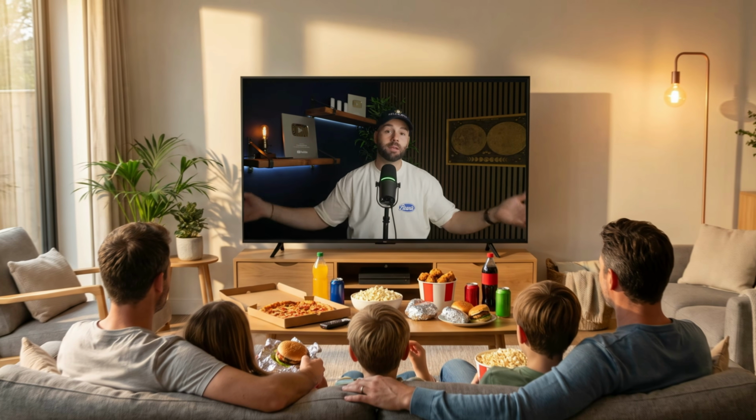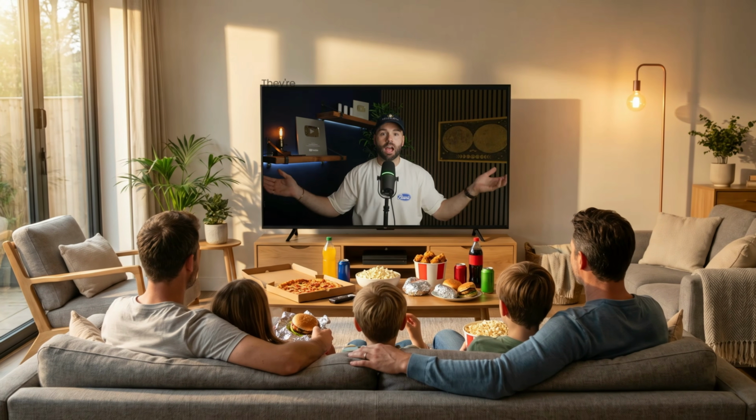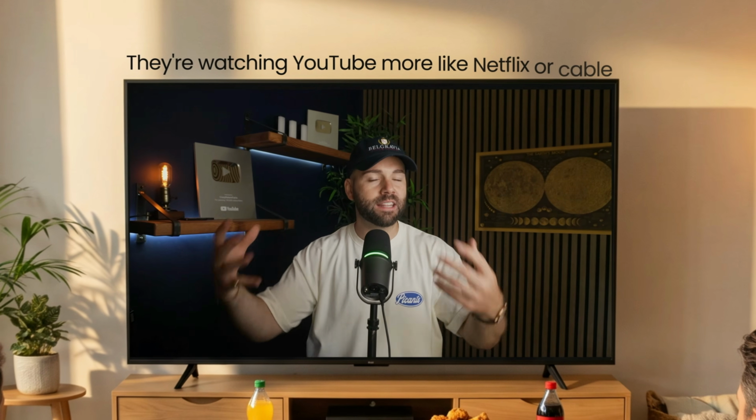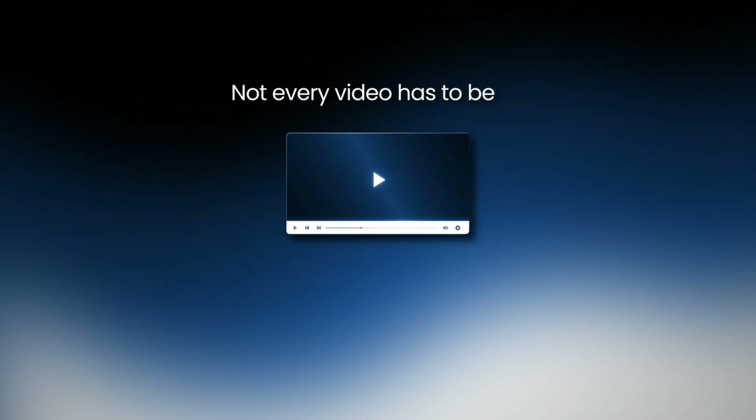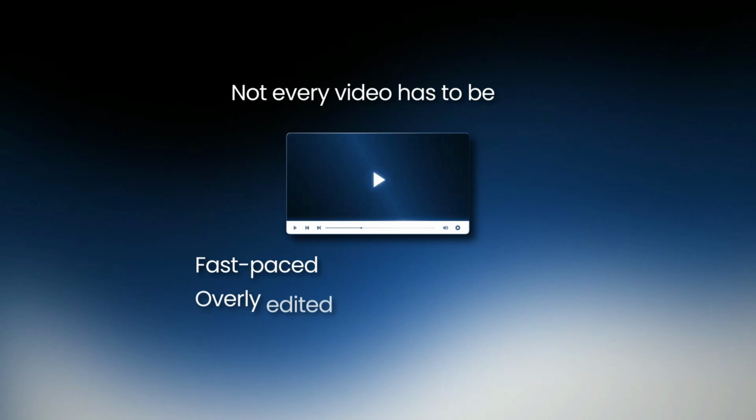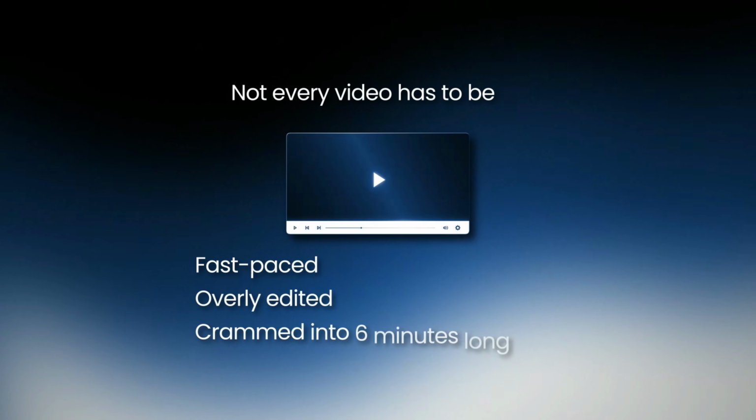They're putting YouTube on the TV whilst they sit back, relax, eat dinner, and they're watching YouTube more like Netflix or cable. So the top creators have realized that not every video has to be really fast paced and overly edited and crammed into 6 minutes long. That editing style used to work when someone would just casually watch a video on their phone, but it doesn't actually suit someone watching that same video on a big TV screen.